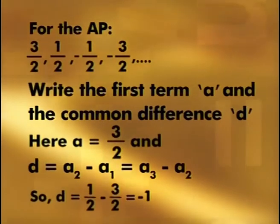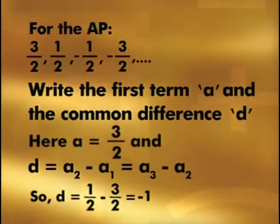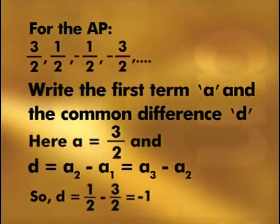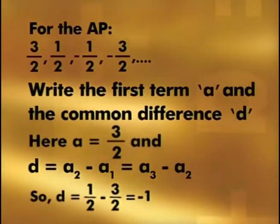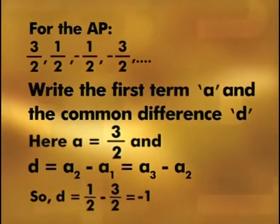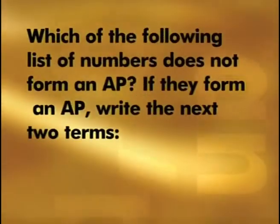Let's make this concept more clear with the help of a few examples. Here is the first example. For the AP 3 by 2, 1 by 2, minus 1 by 2, minus 3 by 2 and so on, write the first term A and the common difference D. Here A is equal to 3 by 2. And what is D? Yes, D is equal to A2 minus A1 and that is equal to A3 minus A2 and so on. So, D is equal to 1 by 2 minus 3 by 2 and that is equal to minus 1.